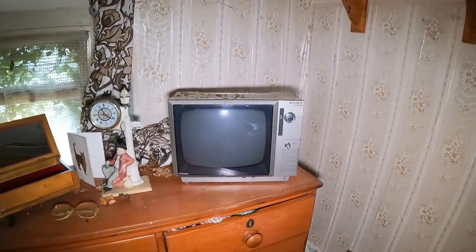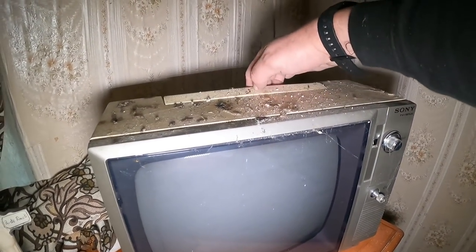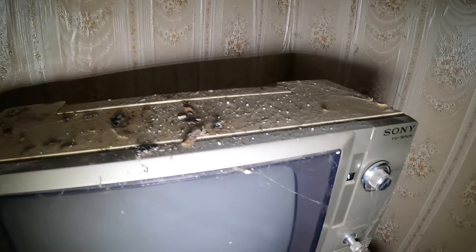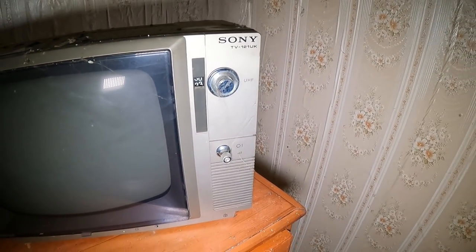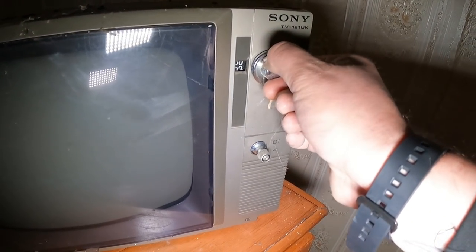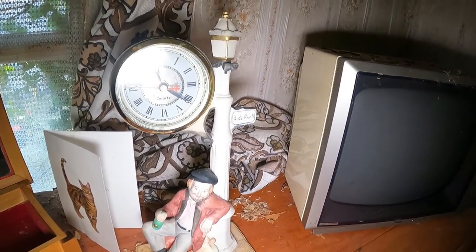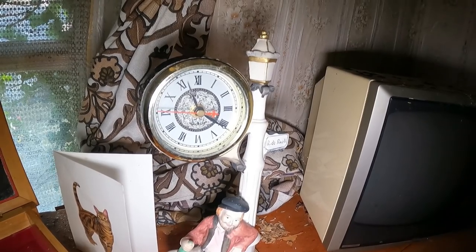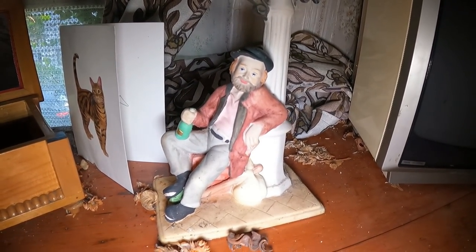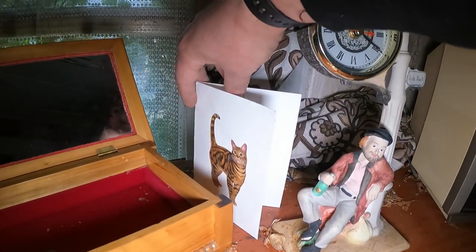Oh, cool, look at this. Old portable Sony TV. Oh my god, look at all that on the top of it. Look. Wow. Look at this. They changed channel back in the day. What's this? Ride Rivoli. Quartz. Wow, that's nice. This little guy just chilling here. What a lad.